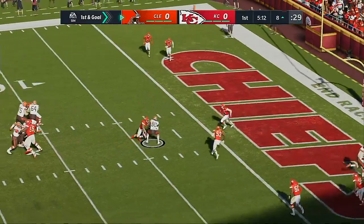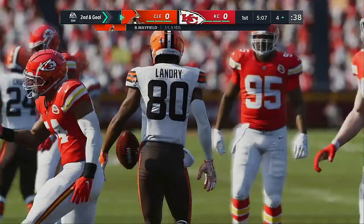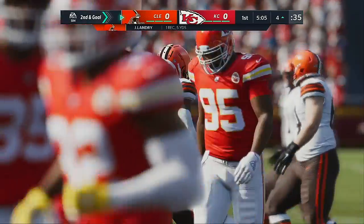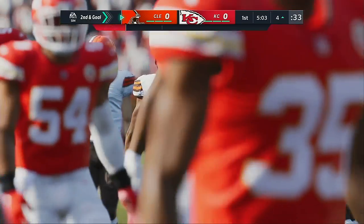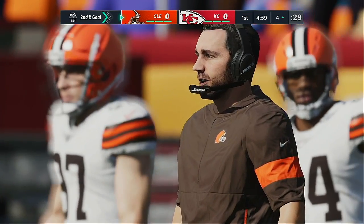Following the interception, Mayfield. His pass caught at the 4. And the stop will come inside the 5 at the 4. That'll bring up 2nd and goal after the gain of 5. Brings up 2nd and goal at the 4-yard line.